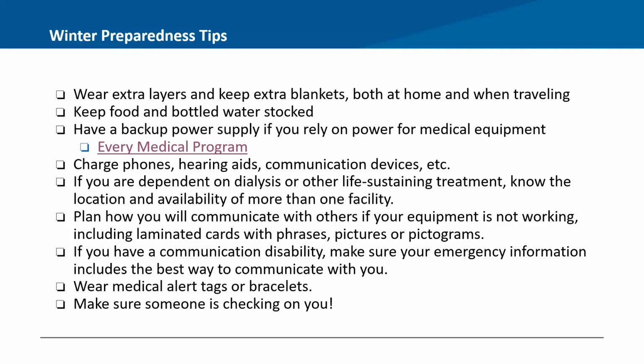So if something does happen, you do get into an accident, make sure, and this goes for anybody, not just those with a communication disability. But if you are in a situation where you become unconscious, you can't communicate, and there's information that you need paramedics to know, like you have diabetes, you are prone to seizures, you have autism, anything like that. Again, good all the time, but especially necessary when roads are not the best right now.